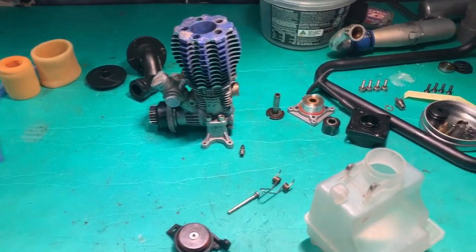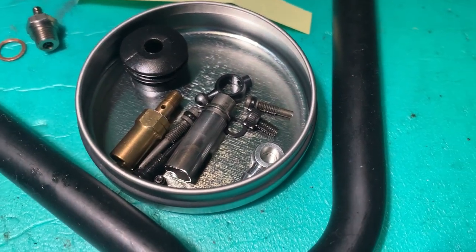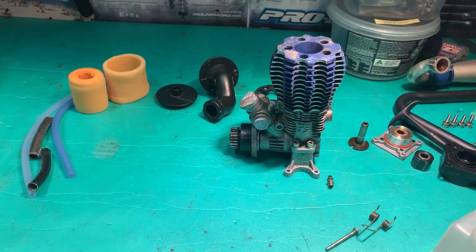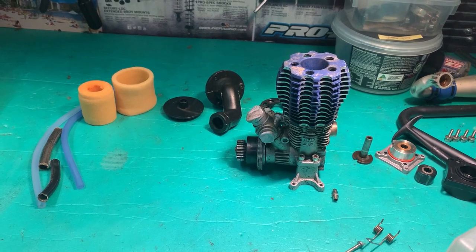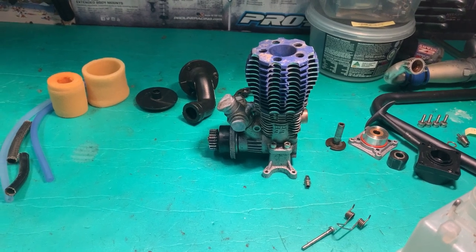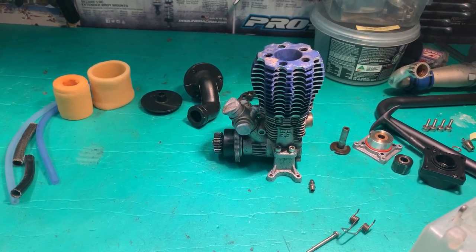We've also taken this opportunity to completely clean the OS 11K carb, so that's ready to go back together now as well. I can't think of anything else that would be causing a lean out at high RPM, other than an air leak, of course. So we'll use the opportunity to seal up the back plate and anywhere else that looks like it could be leaking air from.